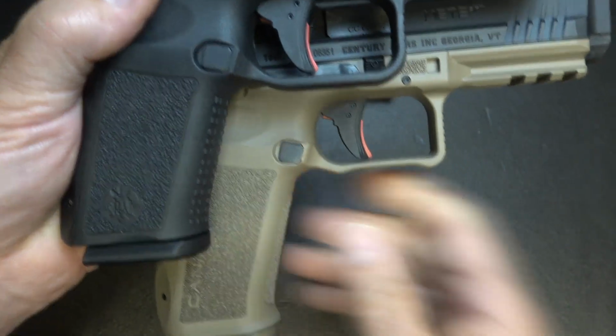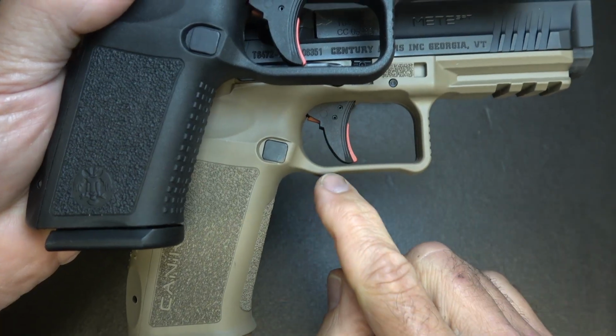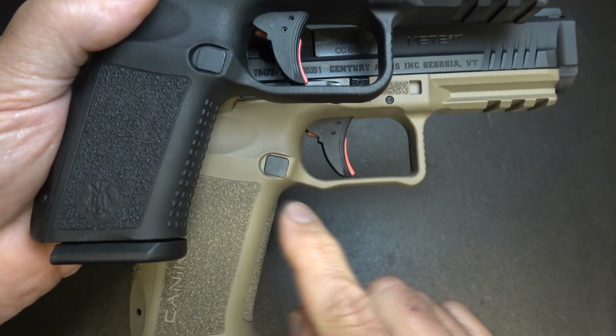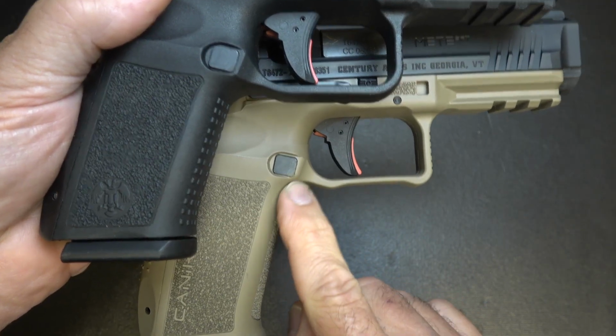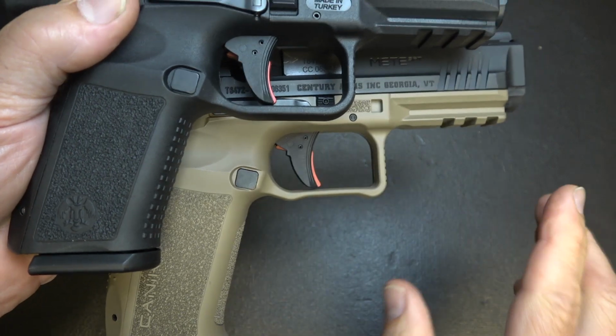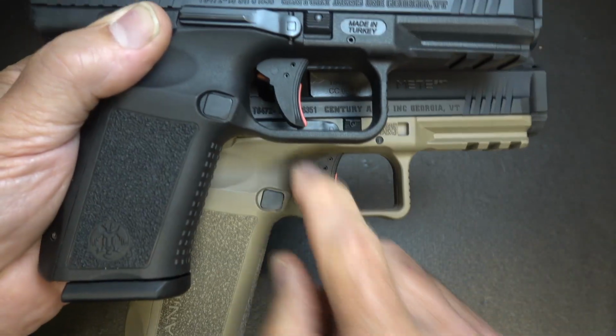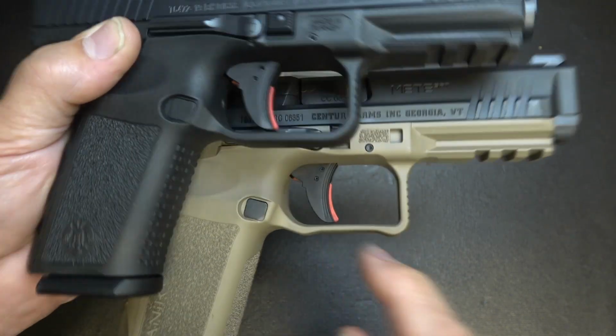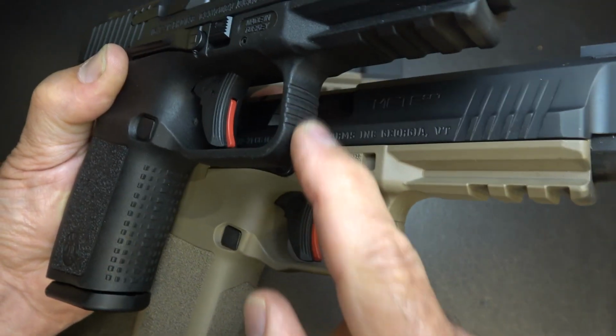Another thing you're going to notice is that we have our trigger guard, which has been relieved here and of course right here. This is going to allow you to get a really high ride on the grip, and this is going to allow your support hand to get more of a natural point of aim. Here it just rounds off, and yet it still has ample room for gloved hands. The front does have texturing as well on both.